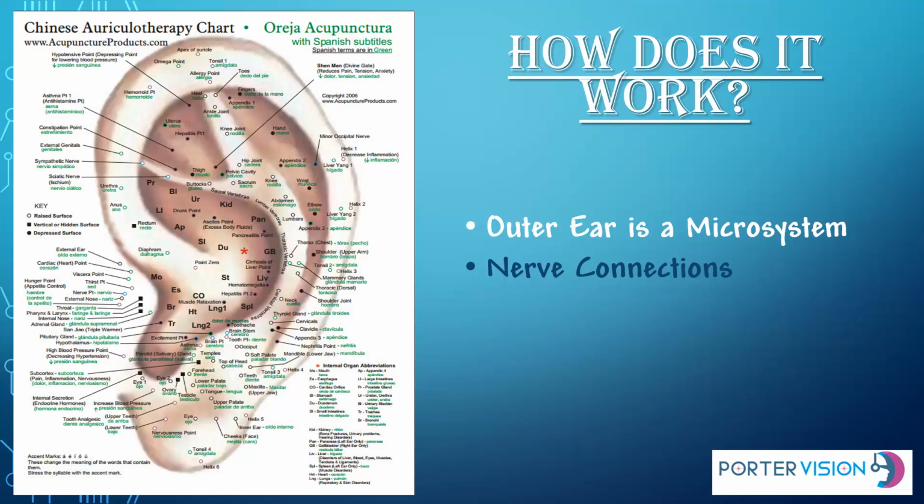So whereas general body acupuncture addresses health problems by working on the energy meridians of the body, auriculotherapy is based on nerve connections in the human nervous system. And that offers a specific localized treatment for the organs or systems involved in the health situation.